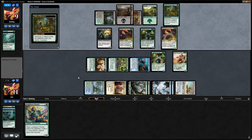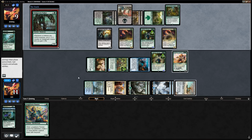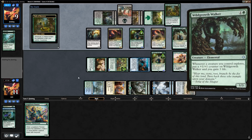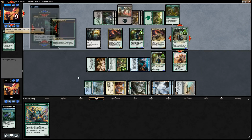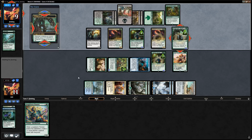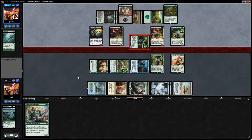Second Winding Constrictor, alright, that's pretty scary. But Hadana's Climb should be able to close out the game next turn, unless the opponent has a third Naturalize. Wildgrowth Walker, so now they're tapped out of Naturalize effects. Path of Discovery does gain them a bunch of life back here, but it should not gain enough, and we have more than 12 in the air next turn. Opponent gets in for 6, we'll take it.